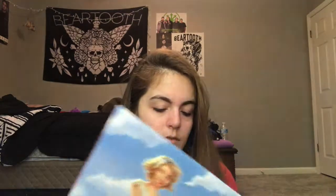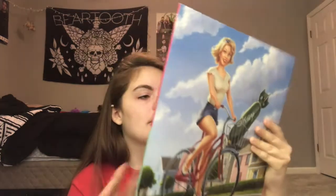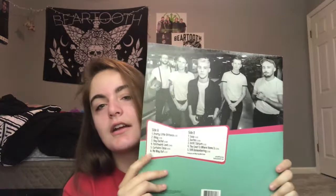They only have two albums besides the EPs that they have, but this is their sophomore album, Okay, which I did a review on, actually. If you want to check that out, you can. You don't have to. You really don't have to. The artwork, I really like the theme that they chose for this. I don't know, I just really like it. And then this is the back, it has the band.